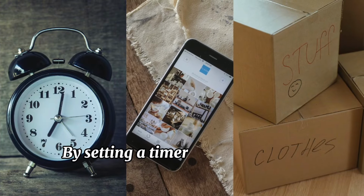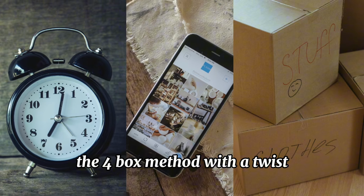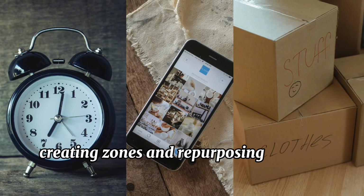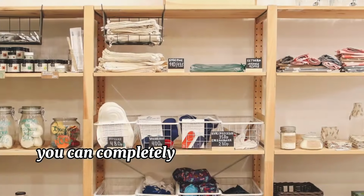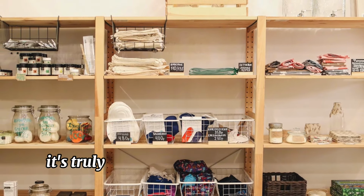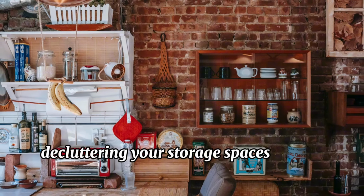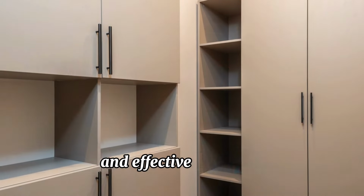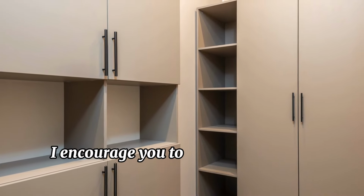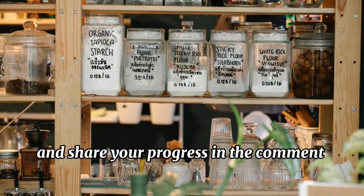By setting a timer, using a digital inventory, the 4-box method with a twist, creating zones, and repurposing storage items, you can completely change your storage space from chaotic to organized. It's truly inspiring to see the difference. Decluttering your storage spaces can be achieved with some creative and effective strategies. I encourage you to start decluttering your storage spaces today and share your progress in the comments section.